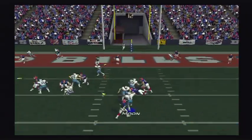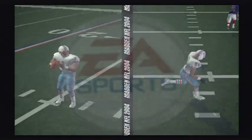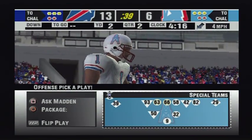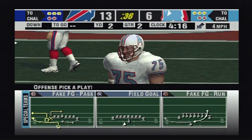Drops back, under pressure, gets rid of it, hits him in stride. Touchdown, Houston. Quick connection for the score. And that's a deal where the quarterback saw his opportunity and he wasn't going to let it get away. He threw it in there in a hurry.